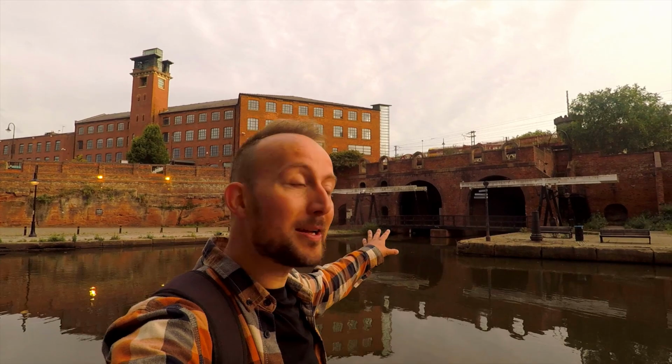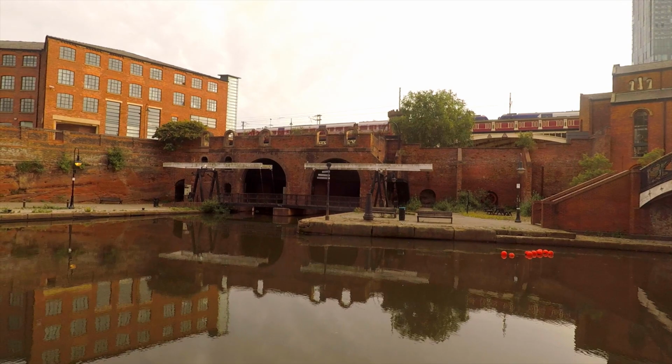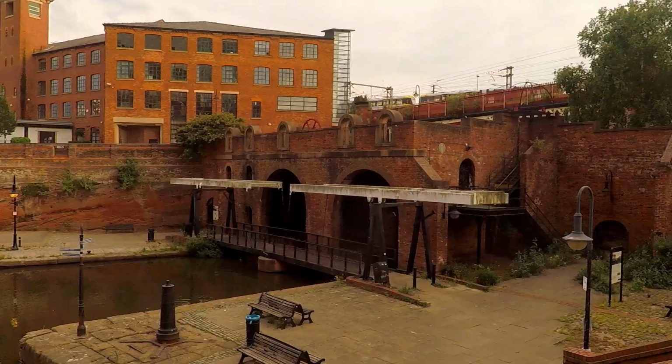Now, one of the earliest surviving warehouses is this one behind me with the twin arches there. That is the grocer's warehouse, and it was built in the 1770s. Unfortunately, it was knocked down in the 1960s after some idiot on the council decided it wasn't worth anything, only to be partially rebuilt in the 1980s when somebody realized it was actually quite a valuable asset.